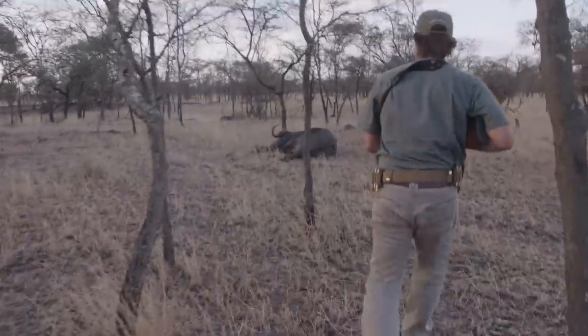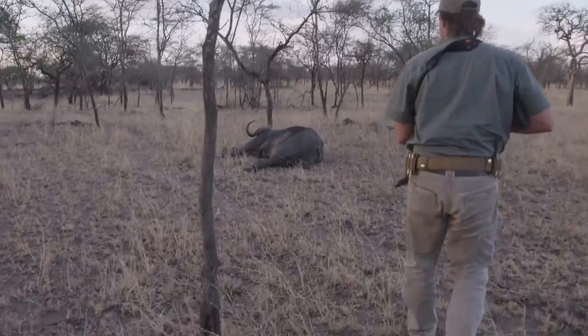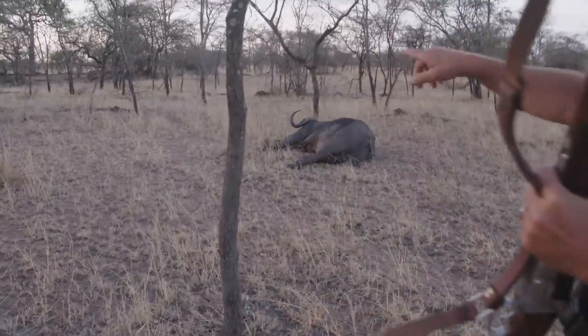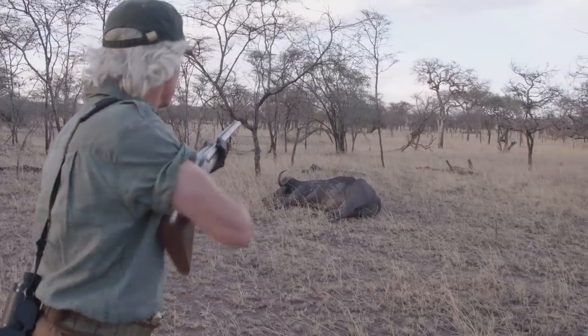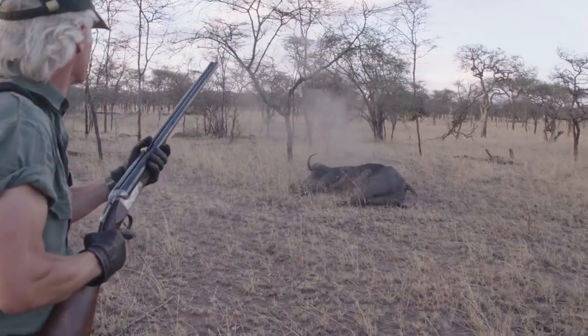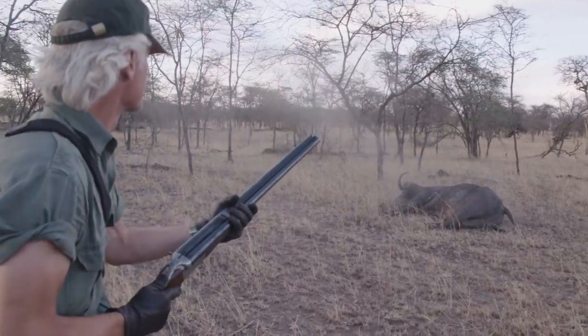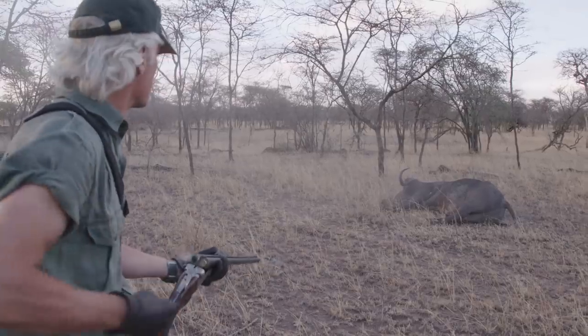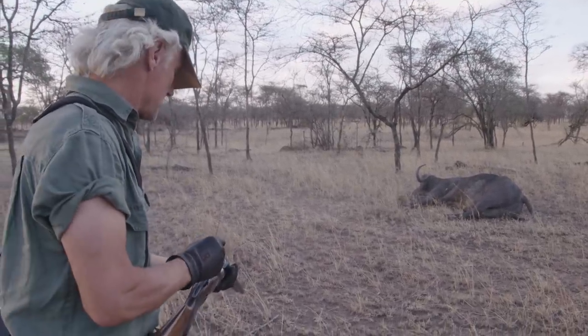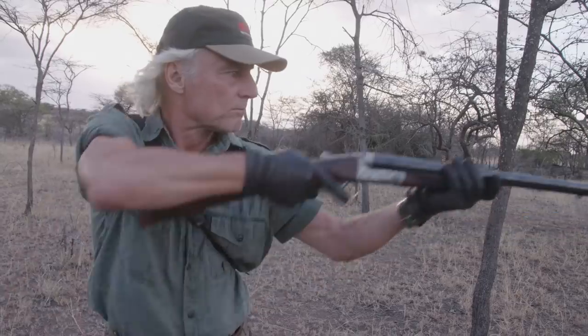The first A-frame probably did the trick, but hey, you want to make sure these things aren't going to get up before you get too close, and I didn't come here to save ammo, so... As I said, better to make sure he stays down. I don't need another dead buff charging me.